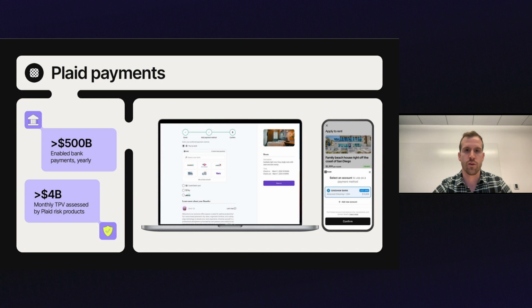To set the stage here, Plaid is a payments company. It's a little known fact, but we have our hand in nearly $500 billion of bank payments annually, and our risk products assess over $4 billion in bank payments on a monthly basis. So simply put, we know how ACH works. We also know that how ACH has worked in the past is not how it'll work for Pay by Bank.